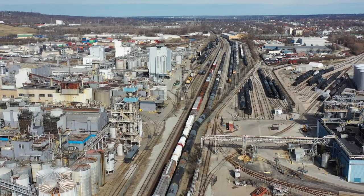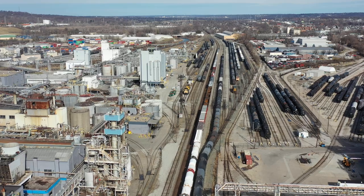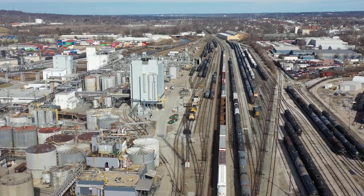One thing I find frustrating about the drone is when I watch the video over again on my monitor, I always spot things I wish I would have stopped to check out. In this case, it's those two yellow switchers on the left side of the screen.